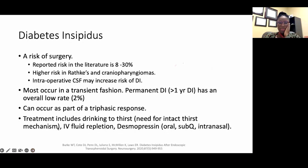And then in terms of diabetes insipidus, overall risk of diabetes insipidus is anywhere up to 30%. Rathke's and craniopharyngiomas, for obvious reasons, they involve the stalk, are more likely to have diabetes insipidus. But the bottom line is for just pituitary adenomas, risk of permanent DI is low. Depending on where you look, it's 2 to 4% essentially. And so these patients, that's one of the things we watch for while in the hospital, trying to determine if they end up needing to go home on desmopressin or not.